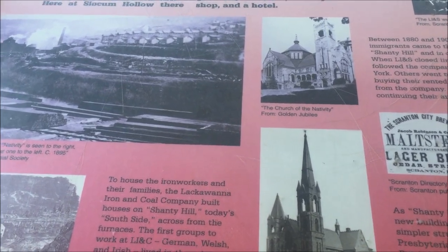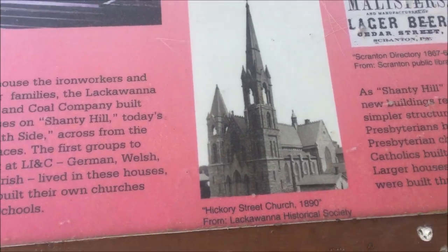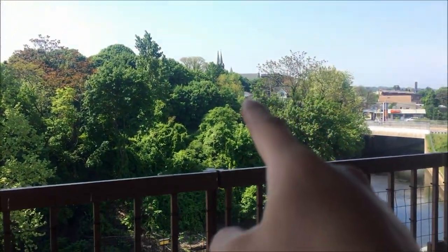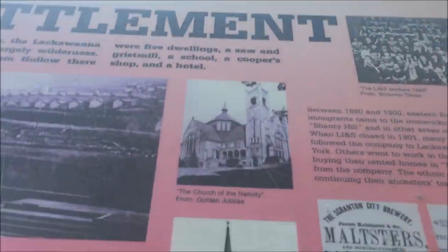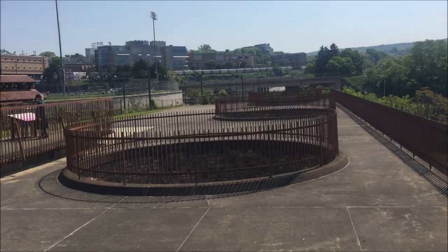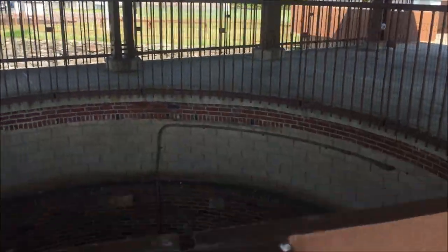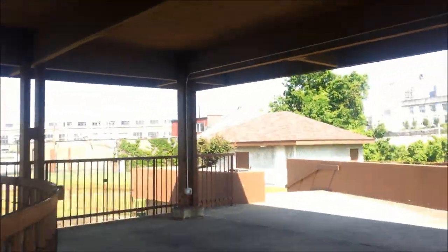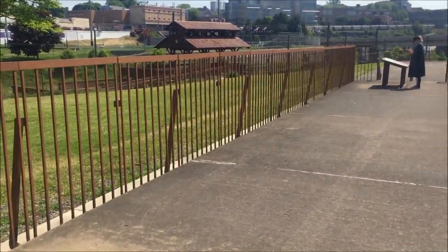Settlement. I wonder if that church, I wonder if there's that one over there. Might be. Let's see what else we can see here. This would be a nice area to have a picnic. They say there's a couple picnic tables up here or something.